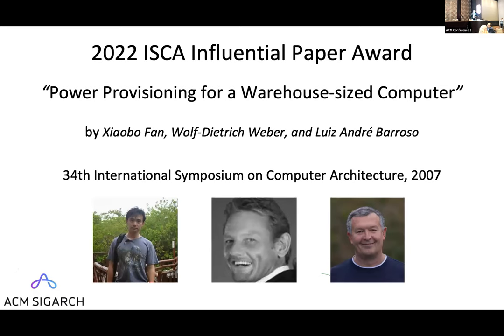So I'm very pleased to announce that the 2022 Influential Paper Award goes to Power Provisioning for a Warehouse-Size Computer by Xiaobo Fan, Wolf-Dietrich Weber, and Luiz Barroso. And this is a paper that really just started.